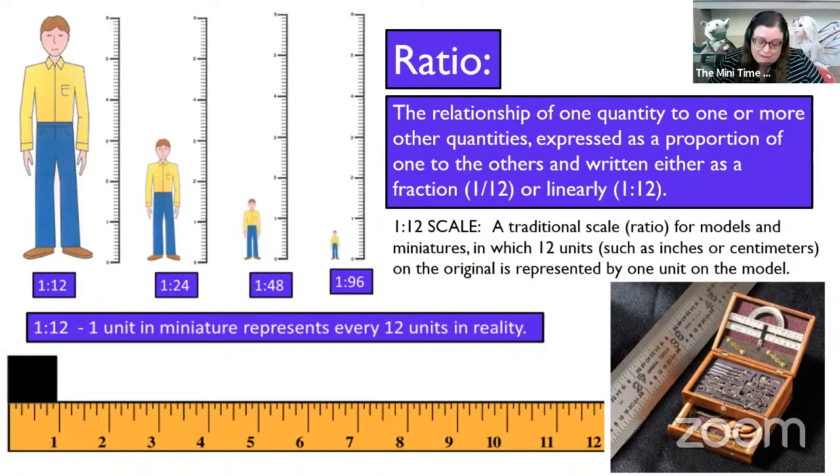A ratio is a mathematical concept used to describe the relationship between one quantity and another quantity. The ratio used to describe the relationship between inches and feet is one of the most popular ratios used in making fine scale miniatures. There are 12 inches contained in every foot. So the ratio is written 1 to 12. The 1 to 12 ratio is then described by miniaturists as the 1-inch scale, where 1 foot in life size becomes 1 inch in miniature. The miniatures themselves are then 1/12 the size of real life.